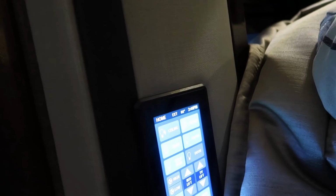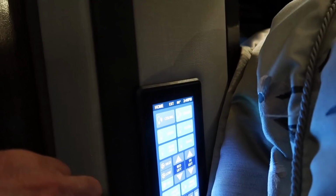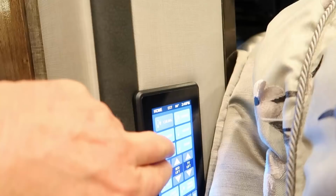Let's see what we can make happen here. Maybe a ceiling fan. Let's see here. Oh, some bright lights there. Yeah, super bright. What do we need all these bright lights above the bed for? I don't know, when you're getting dressed.